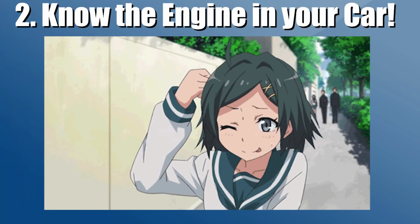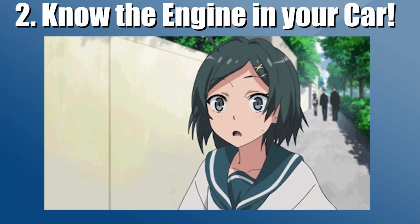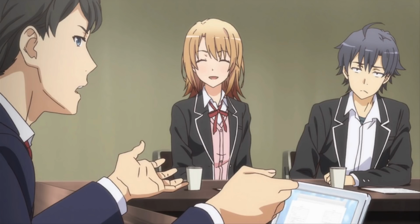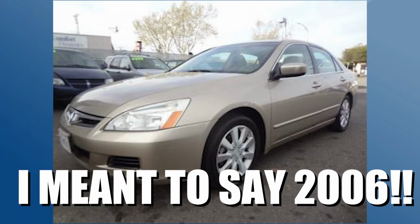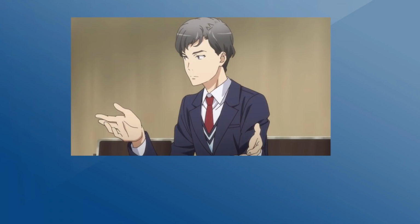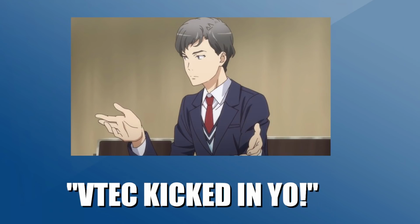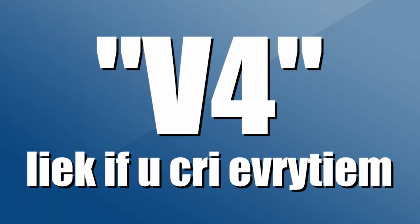Speaking of not even knowing Mustangs have different engines, some people straight up don't even know the engine in their own car. I was talking with one of my former residents a month ago, and he was telling me about a used 2016 Honda Accord he just purchased. He told me that he got an amazing deal on it, and the previous owner had modded the car by adding this very advanced system called VTEC onto the car's V4 engine. Yep, he said V4 instead of I4.